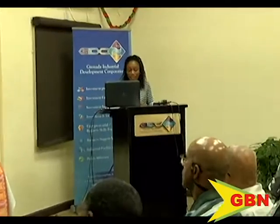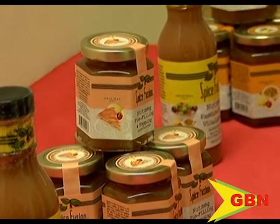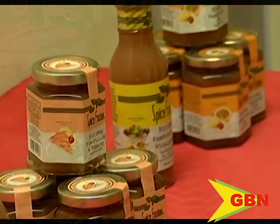Vice President of Business Development at GIDC, Keisha Mitchell, said the idea for the project was conceptualized from the Grenada Nutmeg Strategy, which is about identifying initiatives to develop the sector. From research, it was found that 99% of the nutmeg pericap, which we refer to as the nutmeg pod, was actually being destroyed, left in the fields to rot. So the idea was, what can we do with this? Where does the opportunity lie in using the nutmeg pericap to produce a product?